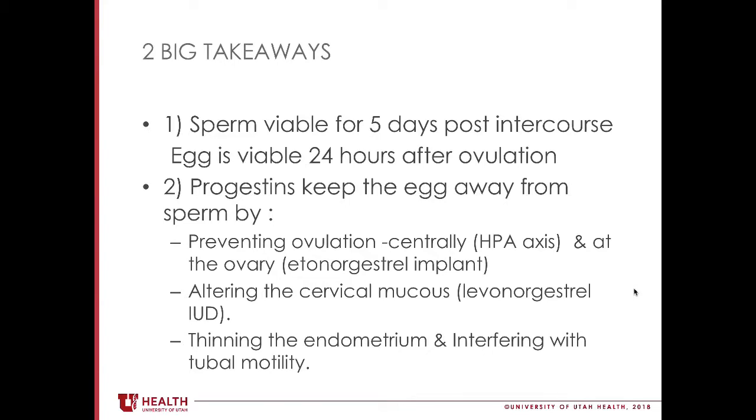For this particular session, there are two big takeaways to remember when thinking about the mechanism of action of these different methods. Sperm can live for several days, like 3 to 6, post-intercourse. An egg is only viable for 24 hours after ovulation. We'll look at different ways that that influences different methods and physiology.